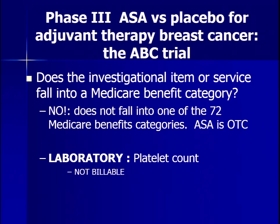And so we got the national coverage analysis after the study activated, and the first question is, does the investigational item or service fall under a Medicare benefit category? In most of our therapeutic trials, it's always yes. We never thought about this, but we got back the answer of no here. And that is because aspirin is an over-the-counter medication, even though the dosing is a little bit different, they did not consider this to be a study that would fall under a Medicare benefit.